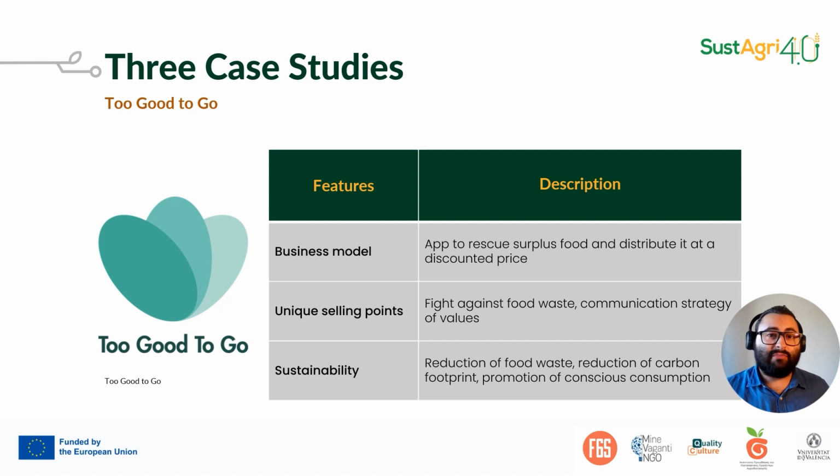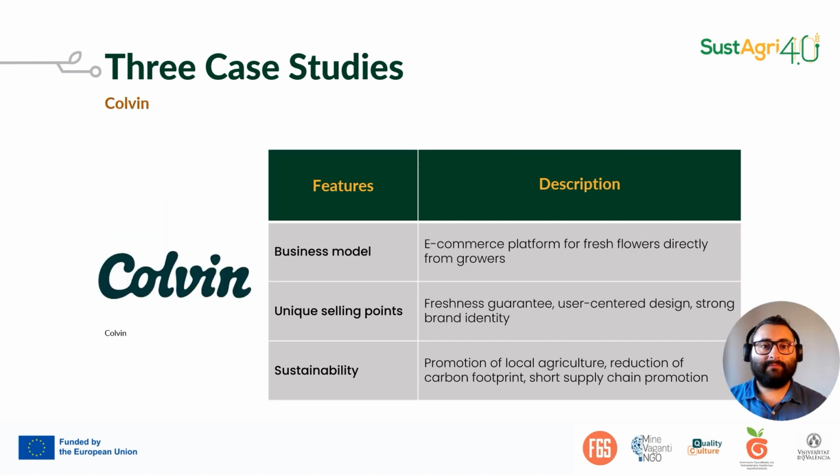Too Good To Go is a mobile application that allows users to purchase surplus food from local restaurants, cafes, and grocery stores at a discounted price. The app aims to reduce food waste and provide affordable, high-quality meals to its users.